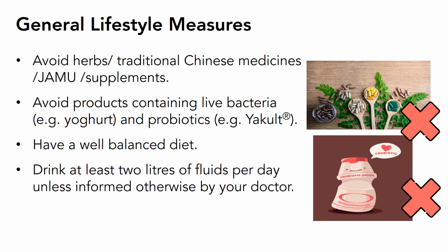Most importantly, drink at least 2 liters of fluid per day unless informed by your doctor to restrict fluid intake. This will decrease your chances of getting constipation and prevent dehydration.